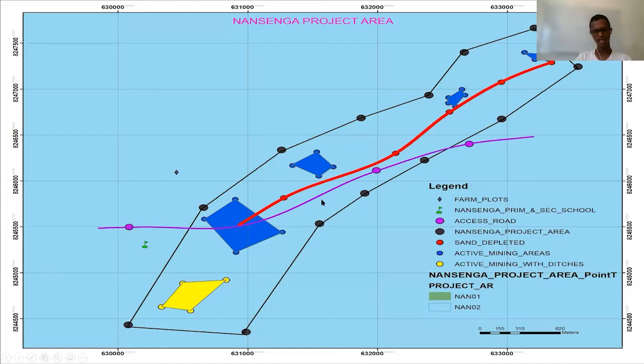Then, post-processing, what you can say is that from the blue polygons where there is actually active sand mining upstream, the active sand mining of ditch is still operating as well. And this is causing a depletion of sand downstream, represented by the red line here. And you can see in small green here the very close proximity of the Nasenga primary and secondary school to where the sand is mined.